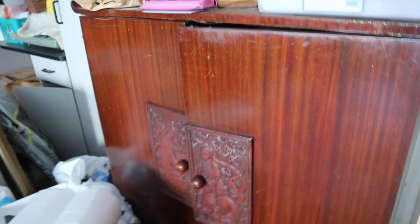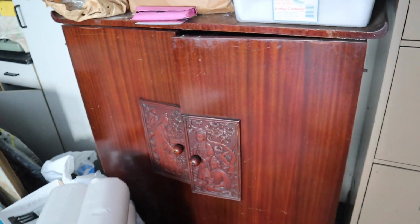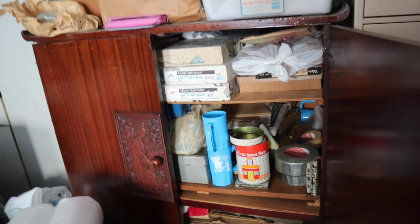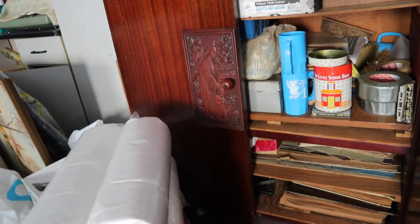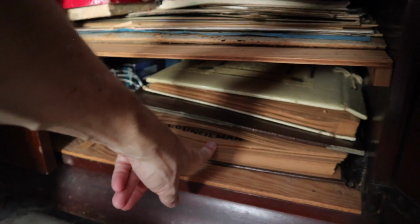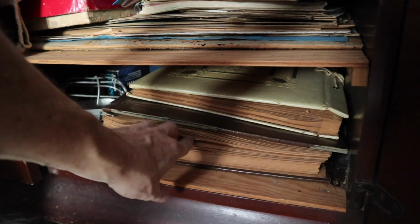This is about 1950, this cabinet here, and it's got this interesting chinoiserie effect here. Even though it's likely to be an American-made piece, I see old scrapbooks. Now, scrapbooks in Florida sometimes have had a really hard life. Bugs get to them, they get humid, but old scrapbooks, depending how old, could have really great stuff in them.